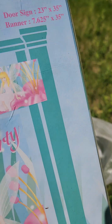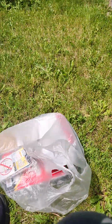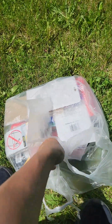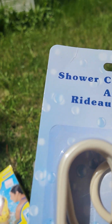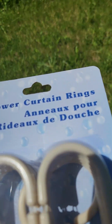Next, we got these door decorations again, 50 cents. So we got a 2-pack. Next, I got some insertable indexes, because they say taxable at $1. And then I got the shower curtain rings. Those are also great for your shower curtain, and they come in a pack of 12.